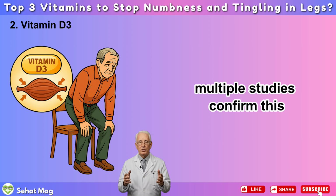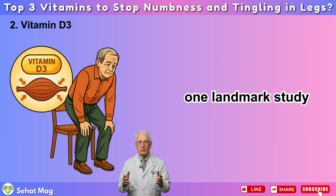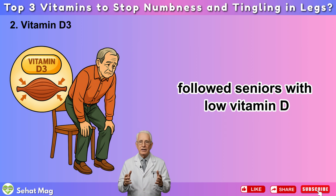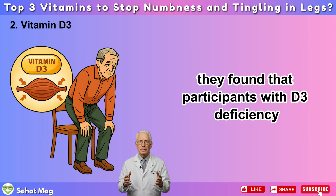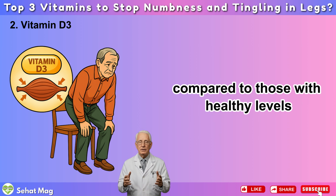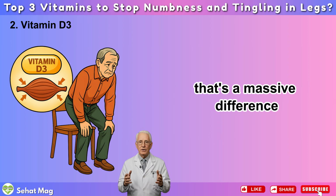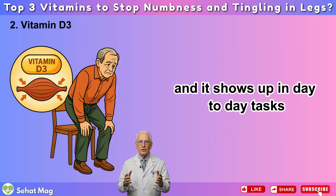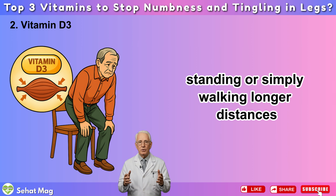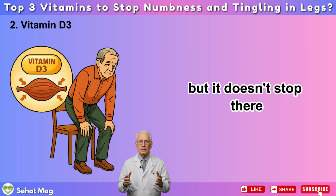Multiple studies confirm this. One landmark study, published in the Journal of Gerontology, followed seniors with low vitamin D. They found that participants with D3 deficiency had up to 40% less lower body strength compared to those with healthy levels. That's a massive difference, and it shows up in day-to-day tasks like climbing stairs, standing, or simply walking longer distances. But it doesn't stop there.